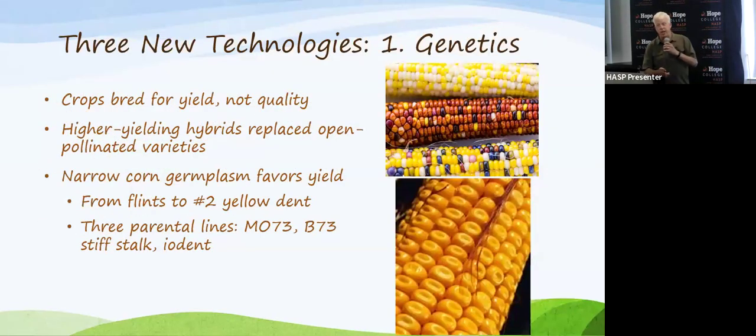So genetics changed. We've talked a little bit about some of these things. We've bred crops for yield, not quality. We've got higher yielding hybrids replacing open pollinated varieties. Talked about hybridization just briefly. We have a very narrow corn germplasm base. We kind of use all yellow number 2 dents.